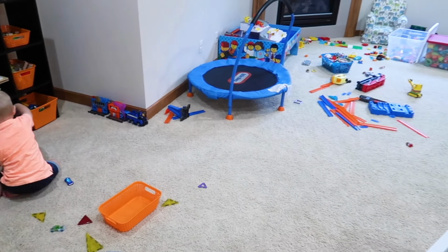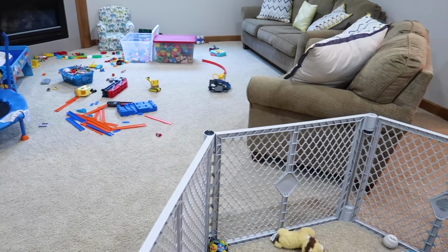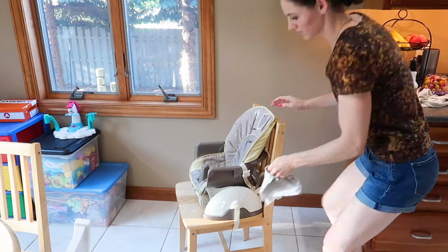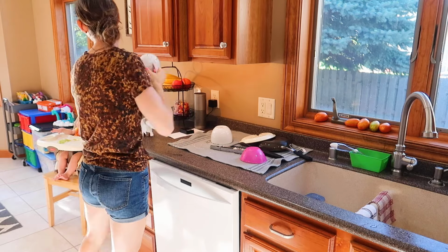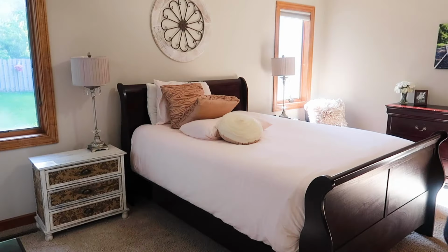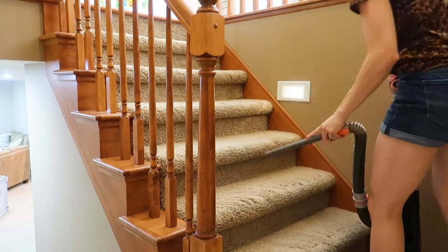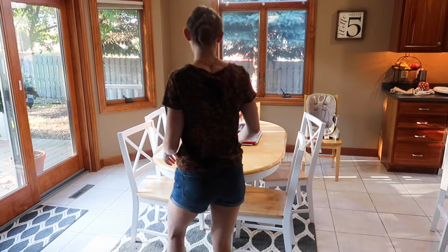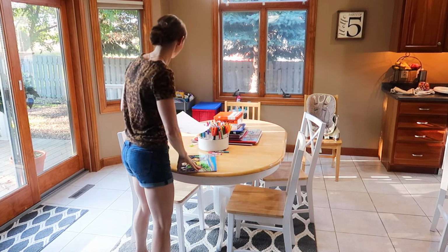Today we're going to be attacking this basement. It is a complete pit, but this transformation is going to feel so awesome. A ton of other things going on here today. We're going to clean out the high chair, move into the kitchen, also into our master bedroom. The stairs are disgusting and I'll take you outside, but this video is packed with way more fun beyond this. So just giving you a sneak peek here.